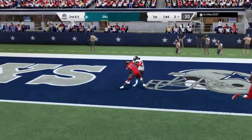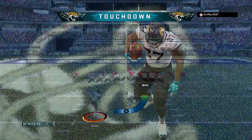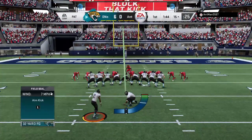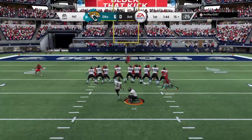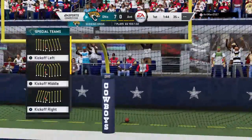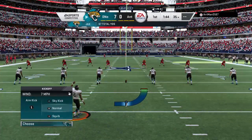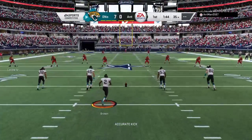And he will get this into the end zone for a Jaguar touchdown. Kareem Hunt, 39 yards. And they are able to strike first here on their opening drive. Point after, right down the middle. And it's now a 7-0 game. Brown now to kick it away after the touchdown.